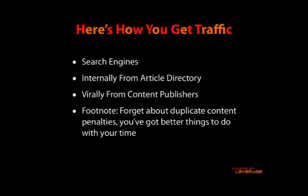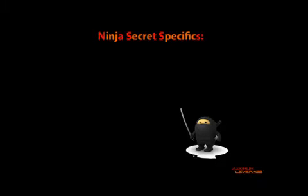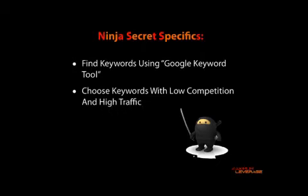So let that go. So here's the specifics of this tactic, and we've got one level of specifics to go into after this as well. So take it a piece at a time, peeling the onion. First off, what you want to do is find keywords using the Google Keyword Tool. The way you find the Google Keyword Tool is just by doing a simple Google search for Google Keyword Tool. You'll find it. Once you do that, you want to choose keywords with low competition and high traffic. And you'll understand what that means once you get in and you start playing with the Google Keyword Tool.